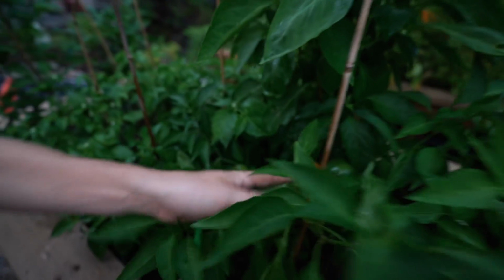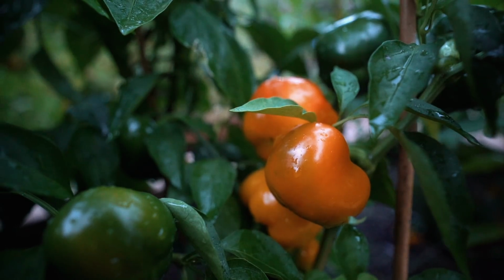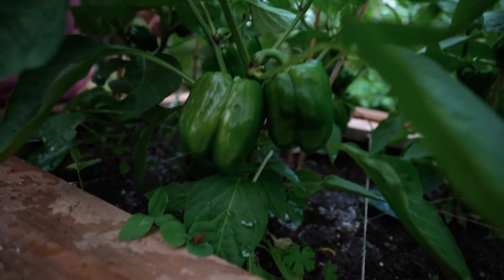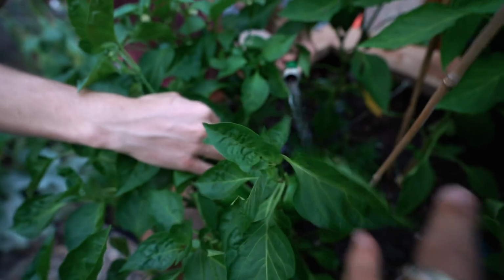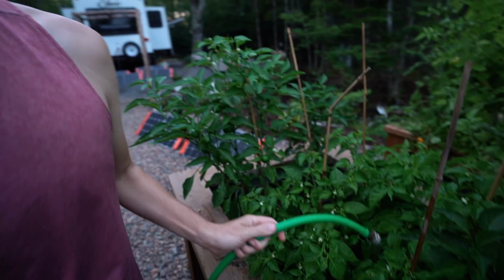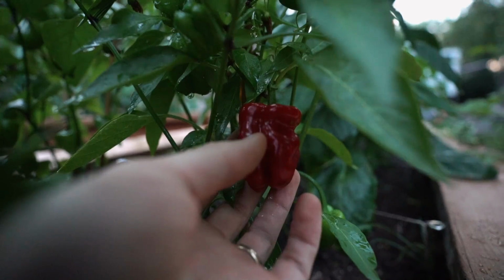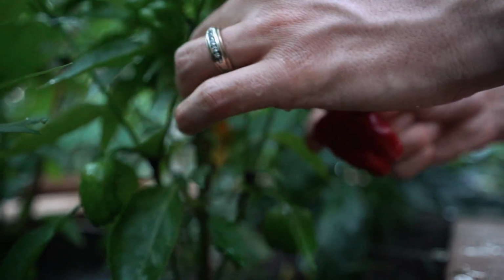This is a Hungarian pepper, so these ones are about ready. I'm gonna let them go a few more days. Look at the size of these ones. Look at this one back in here. Whoa. I think what we're gonna use actually for the sauce is this guy right here. Oh yeah, he's ready. He is ready.